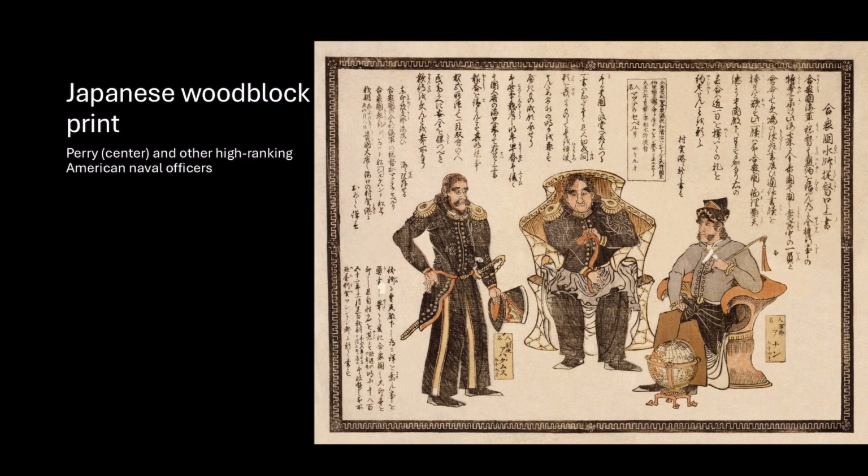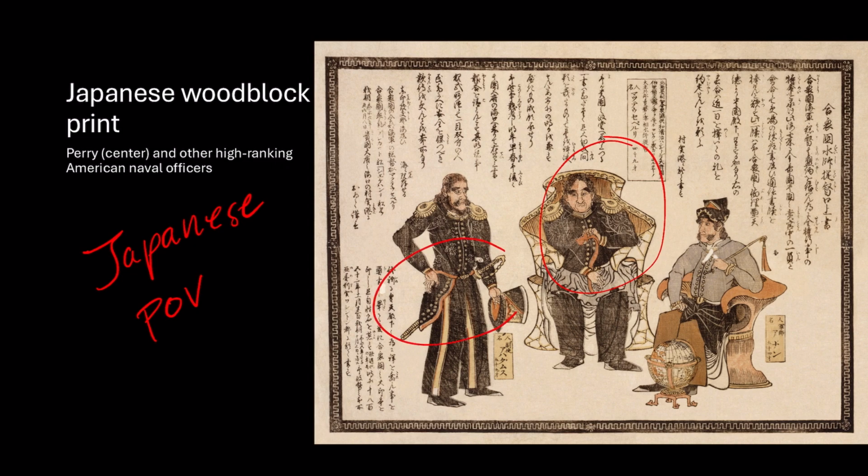Now here's a Japanese woodblock painting of Perry here in the middle, and these two high-ranking American naval officers. But you have to imagine that the Japanese have these impressions of the Americans, and this is really interesting to me because it's from the Japanese point of view, right? You often learn in American history about the American point of view of all these things, but here's the Japanese POV, and you're getting an insight into what they thought of these people. Now, obviously, I don't read Japanese here, but I imagine that they're describing the way these guys are dressed and the attitudes they bring and the objects that they have with them. And you can imagine that this might have been the talk of the town.